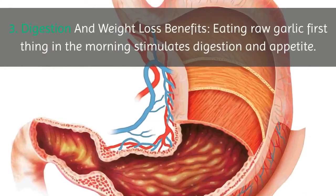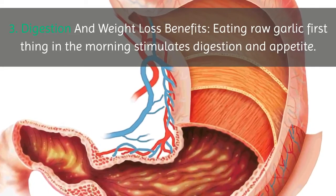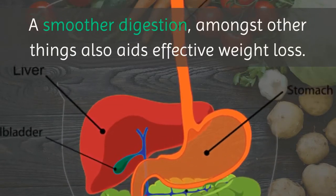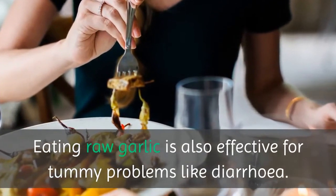The antibiotic components and its volatile oil helps treat cold and cough. 3. Digestion and weight loss benefits. Eating raw garlic first thing in the morning stimulates digestion and appetite. A smoother digestion, amongst other things, also aids effective weight loss. Eating raw garlic is also effective for tummy problems like diarrhea.